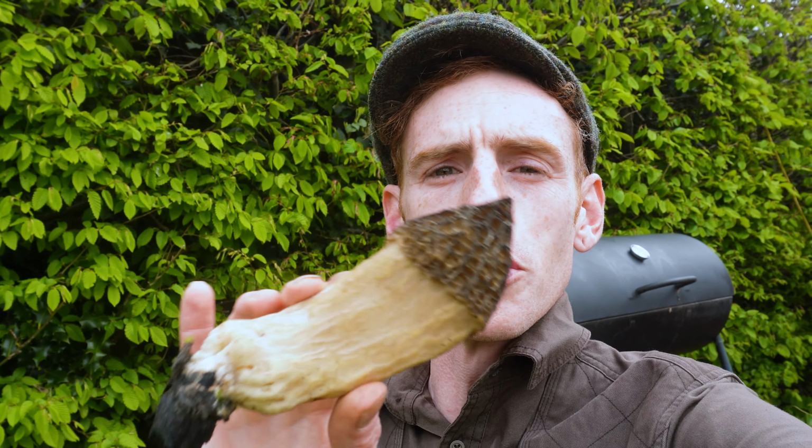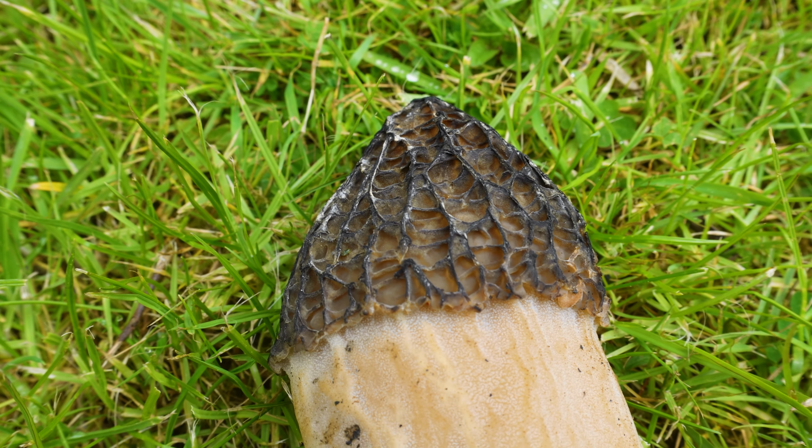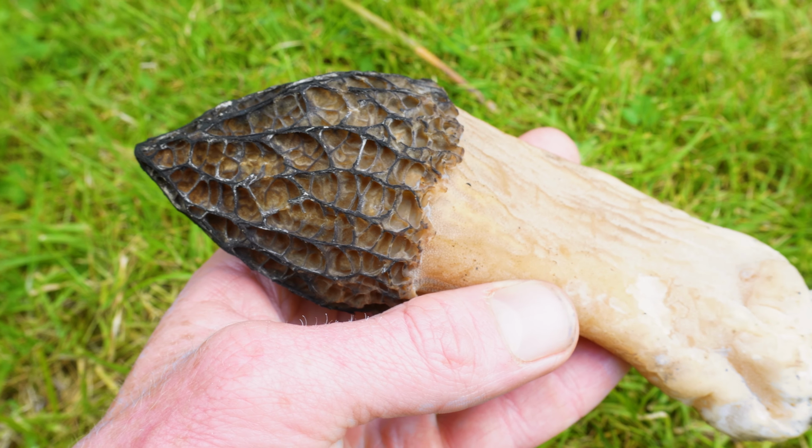So I'm actually back and I'm in my garden now, back in suburbia. And that is where this was found, an absolute whopper of a morel. That is Morchella importuna, and it is huge. Look at the size of that. That was found by Tom.